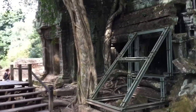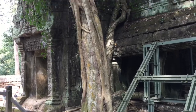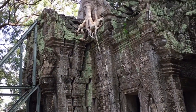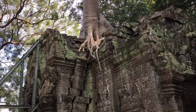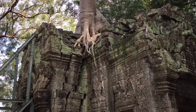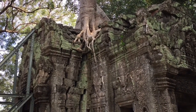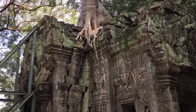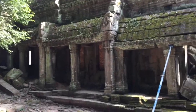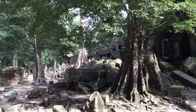Cool place. It's a good example just of the strength of nature and time. There's a tree here that's completely torn this building apart. Now it's just one stone and the trees united as one piece. It's pretty amazing. See now why this was used as a film set. It's pretty difficult to find anywhere as impressive as this to make a film.